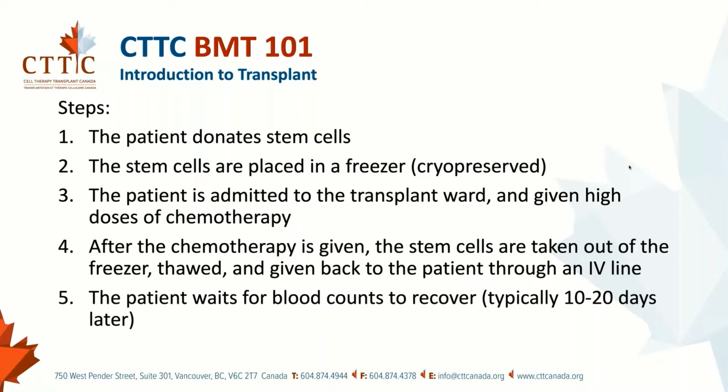And I talked about this already. Again, it's a few-step process, but it's all pretty simple. This is something we do fairly routinely at most big transplant centers in Canada. The patient donates stem cells, we take the stem cells, put them in the freezer, admit the patient to the transplant ward, in most cases, and give the patient high-dose chemotherapy with the aim at killing as many cancer cells as we can.